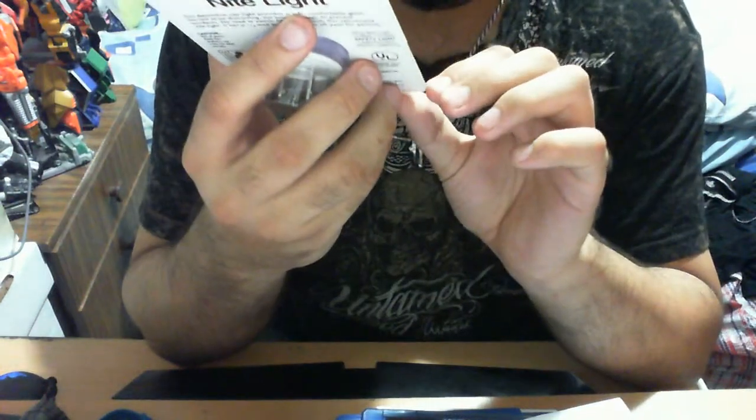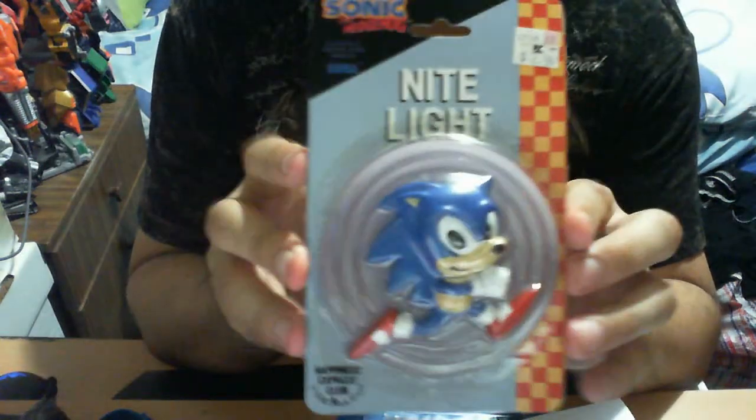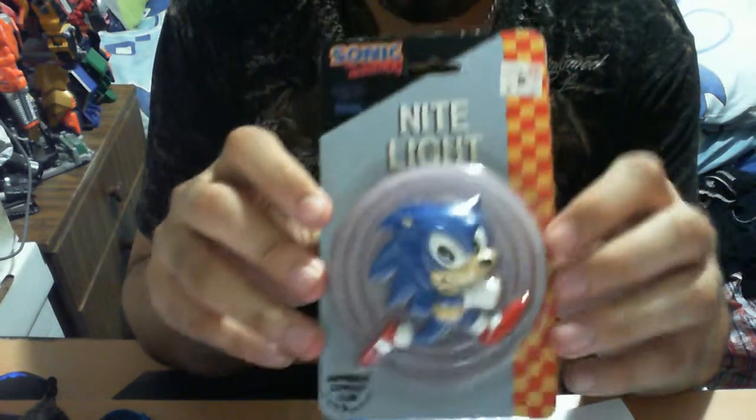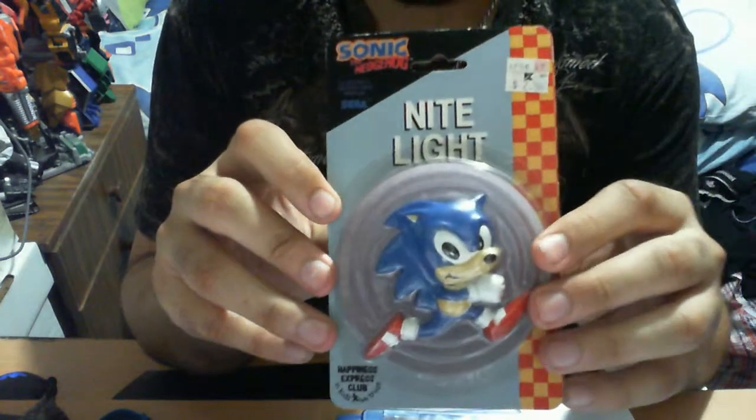And of course you have the logo at the very bottom, which says Happiness Express, and its motto is "In Kids We Trust." I don't know if we can trust them nowadays, but apparently back then we trusted them. Overall, the design itself looks pretty meh, to say the least. It doesn't really sell it.